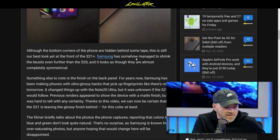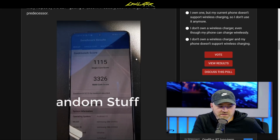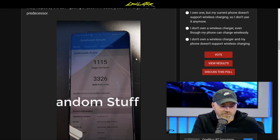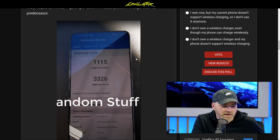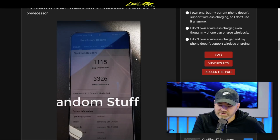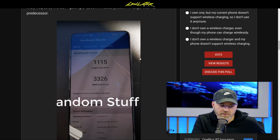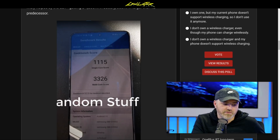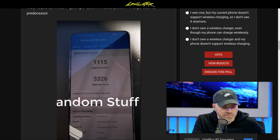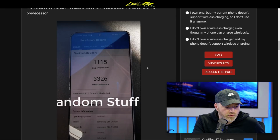I believe in Geekbench, S21 Plus scored 1,115 on single-core performance and 3,326 for multi-core performance. So it's better than the S20 Plus, but not by a boatload. It's a little bit of an upgrade there. About 300 points on single core and 300 points on multi-core as far as performance improvement. It is just a benchmark. Your results may vary in real-world usage.